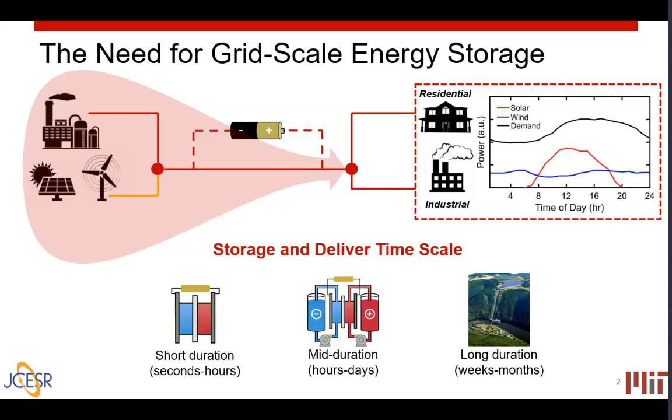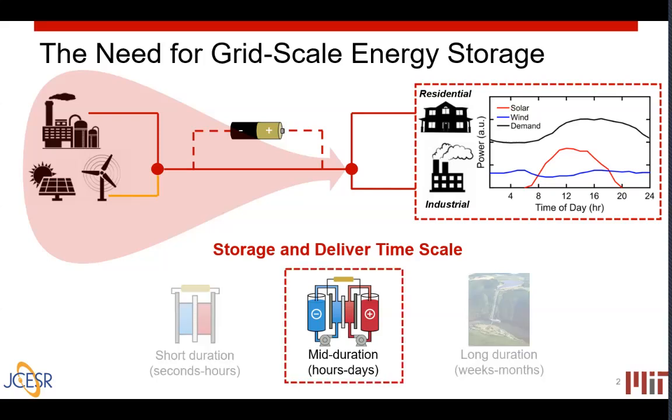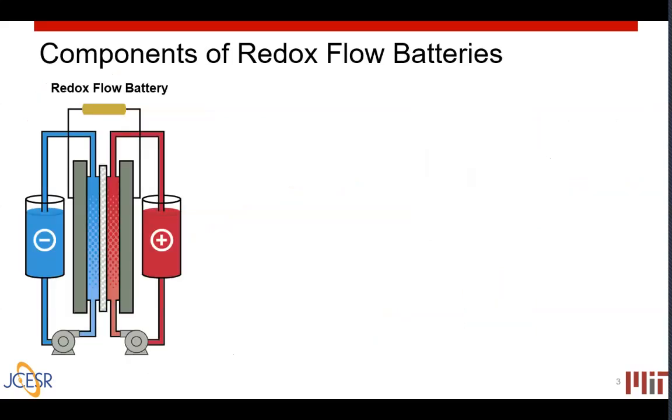Midway, though, are redox flow batteries with an hours to days type of energy storage and delivery, and that's really the focus system that our group works on, and as I'll be describing now.